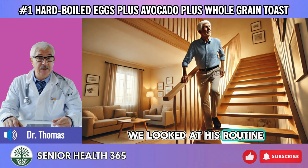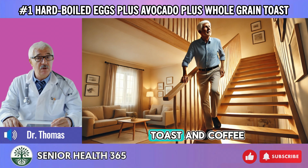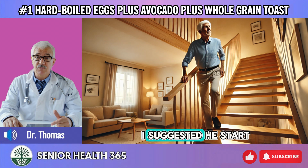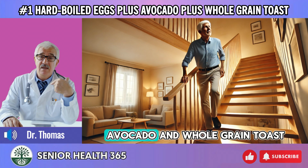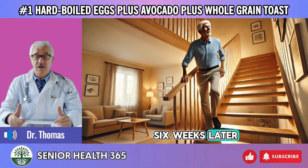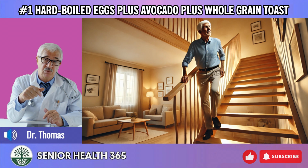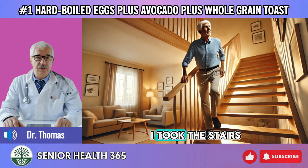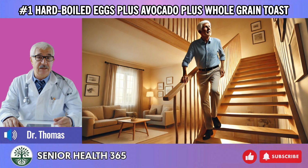We looked at his routine and realized his breakfast was missing protein and healthy fats. He usually just had toast and coffee. I suggested he start every day with 2 boiled eggs, avocado, and whole grain toast. 6 weeks later, he walked into my office with a grin and said, "Doc, I took the stairs today just to show I could." That moment said everything.